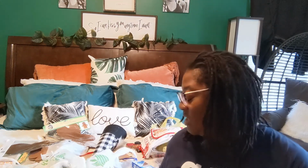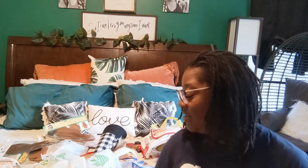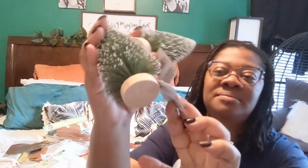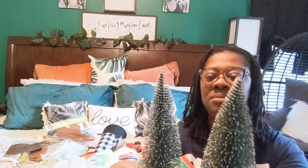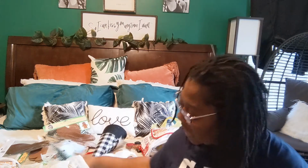And then, y'all, these little pipe brushes they got out this year for Dollar Tree. Dollar Tree's stepping up their game. These things are so cute, and the quality is nice. Like, the fake snow, it's not even falling off. And I love that the bottom is wooden. So I love these. I just picked up two, which should be good enough. I didn't go too ball out.